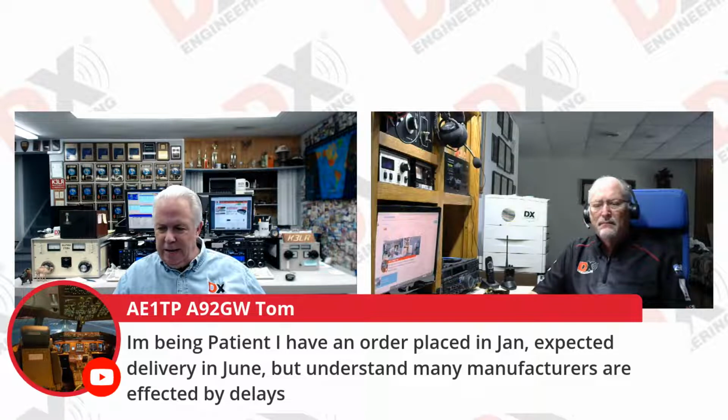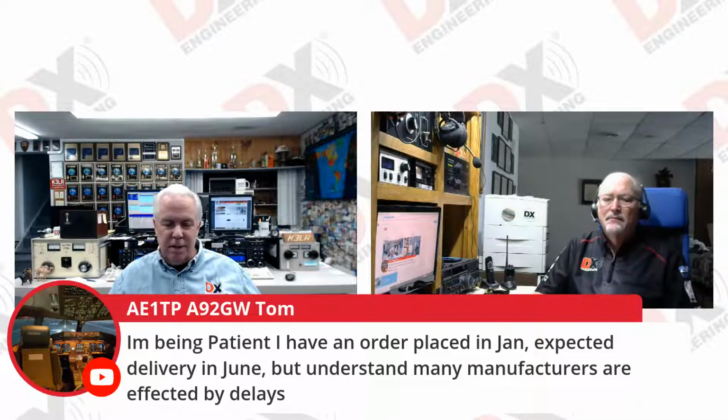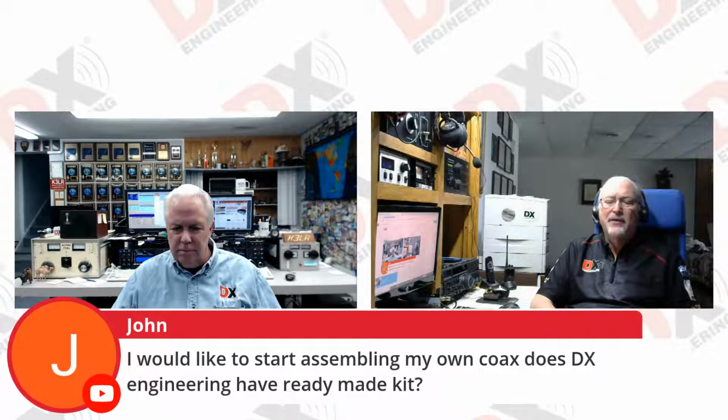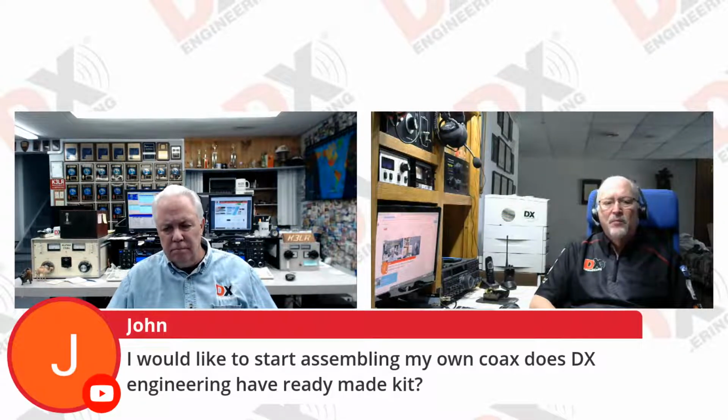And John says, I would like to start assembling my own coax, maybe coax connectors. Does DX Engineering have ready-made kits? And yes, we do. George, we've got the best stuff in the world for putting on coax connectors. Absolutely. The crimp connectors, look at the DX Engineering crimp connectors. They're top class, first class connectors. And we have the stripping tools for the crimp-on connectors and the crimping tools, available individually.